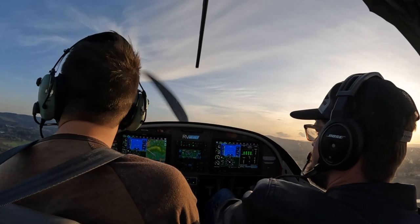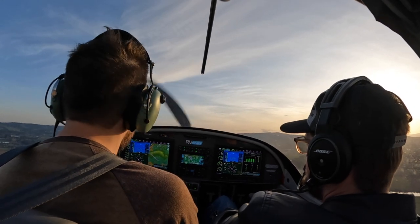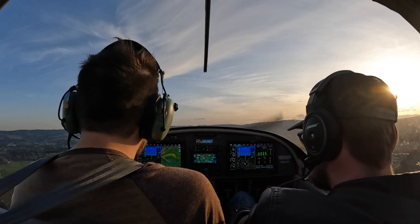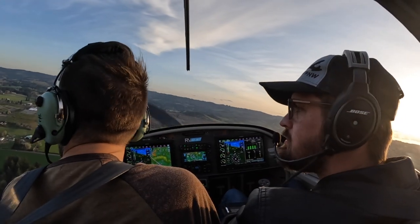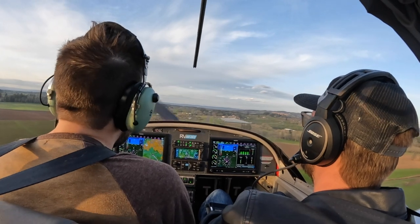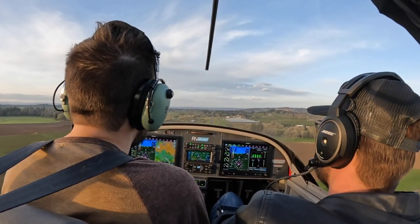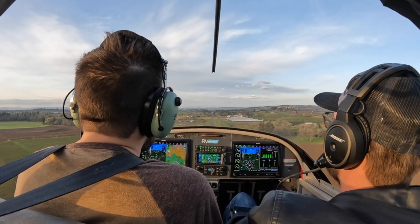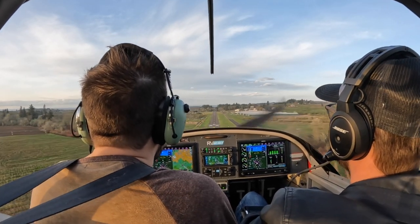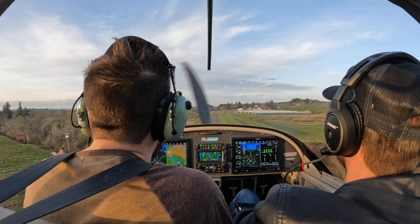Twin Oaks, 317 Victor Alpha is on left downwind 02, Twin Oaks. Undercarriage, gas, 1, 2, 3, switches. Belts 2. Twin Oaks traffic, RV 317 Victor Alpha, turning left to base 02, Twin Oaks. Make your final call. Twin Oaks traffic, 317 Victor Alpha, final 02, Twin Oaks. They didn't make it last time either. Okay, looking good. Just a hair. I'm okay.